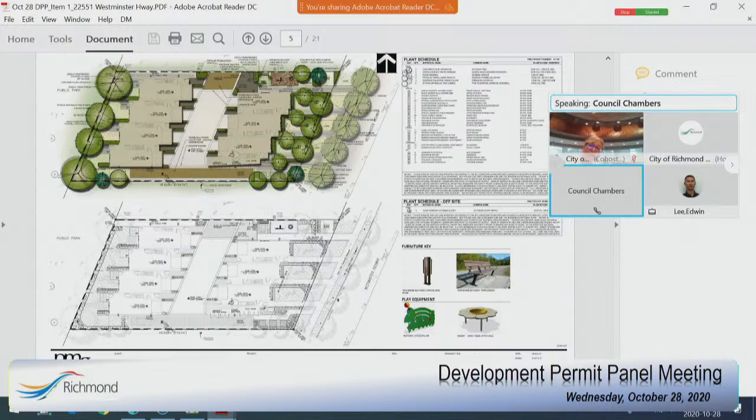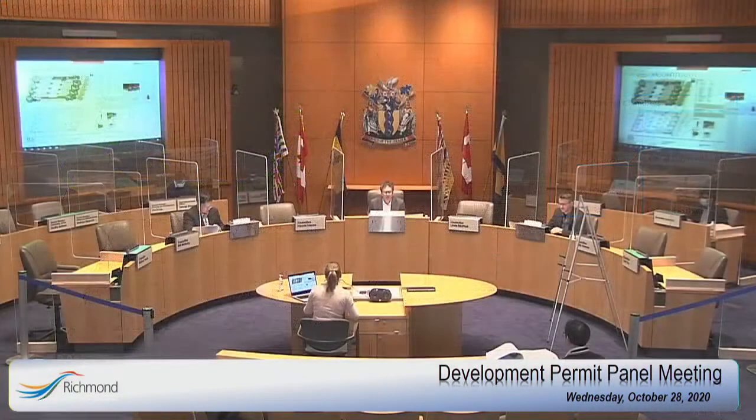There is a nearby open area with a play area included, I think the architect talked about that, so kids of this site can use it as well, not just the proposed small play area. So this is an overview of the landscape for this project. Thank you. That's the conclusion of the presentation.